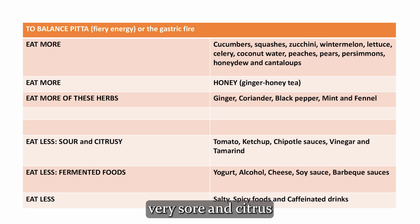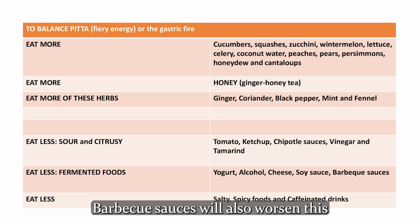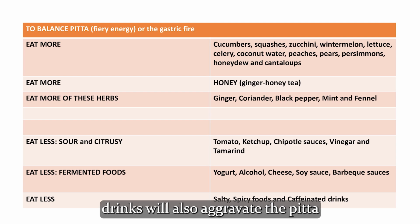Very sour and citrusy foods will worsen the Pitta, and these include tomatoes, ketchup, chipotle sauces, vinegar, and tamarind. Fermented foods like yogurt, alcohol, cheese, soy sauce, barbecue sauces will also worsen this. Very spicy and salty foods with green chilies, red chilies, and caffeinated drinks will also aggravate the Pitta.